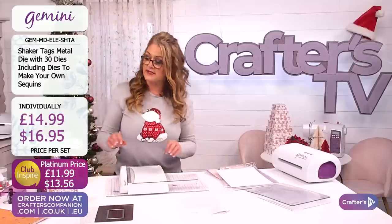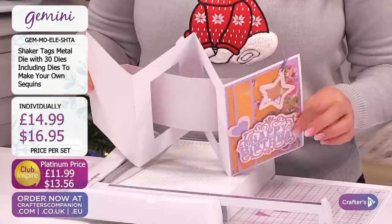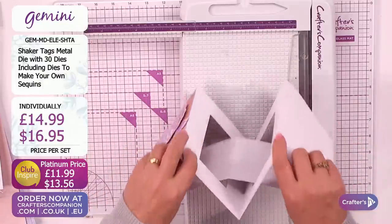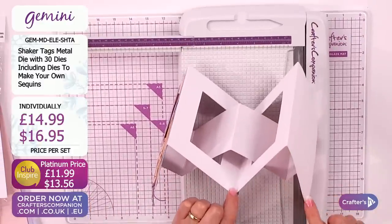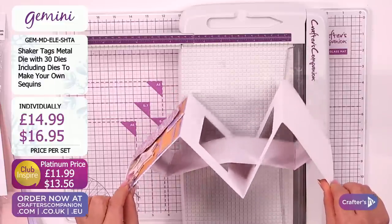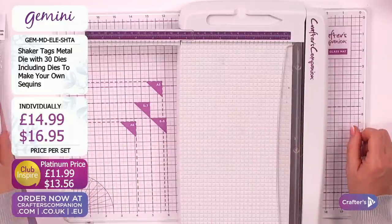Okay, right. So first of all, we're going to make the card base. Just to show you, I don't think this would fit in an A3 sheet. So what we're going to do is have one half of the concertina out of one sheet of A4 and the other half out of another sheet of A4. We're going to stick them together in due course. So let's start making those bits first.